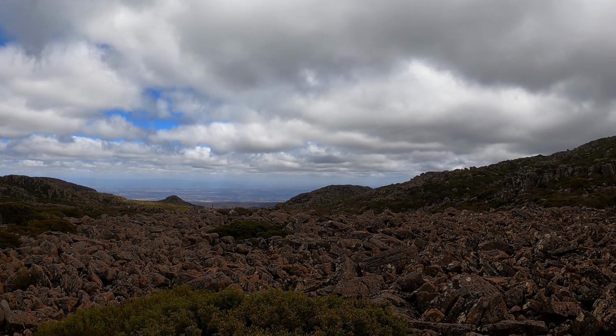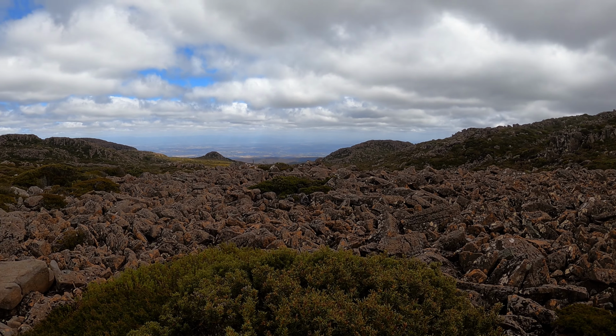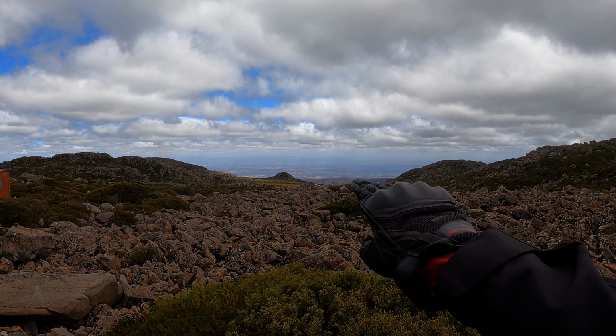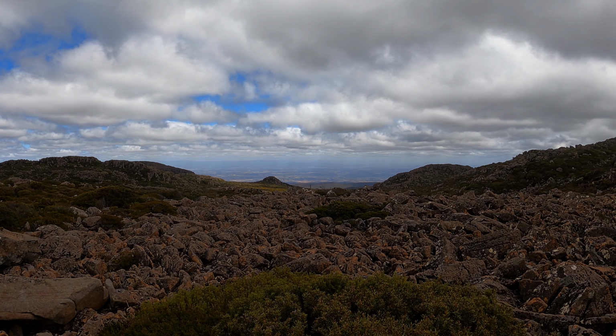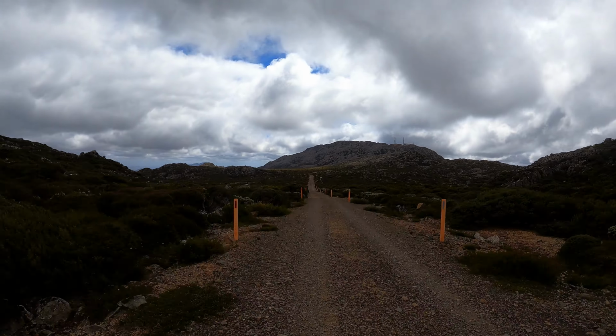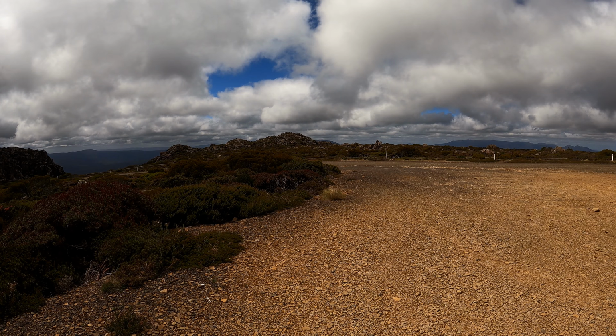What a great view from the top of Barrow. It's just boulders everywhere, alpine sort of vegetation, and you can see way off in the distance over there, a long way away. Okay, I'll head back down.